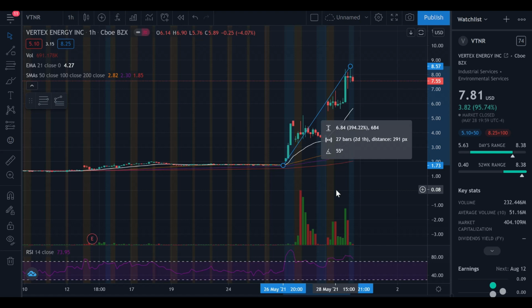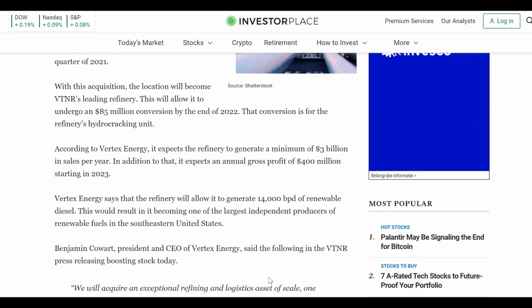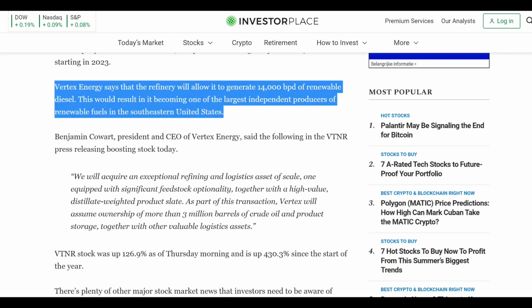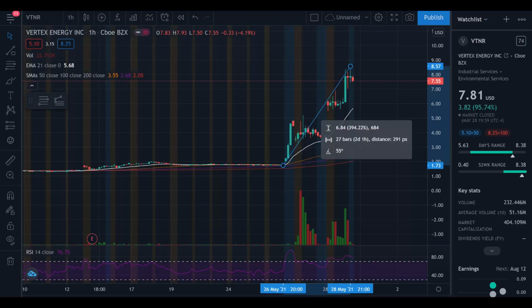Now they're doing something similar to what Gevo are doing as well. Gevo are producing renewable fuel with their Net Zero One project, using crops to do that. Vertex Energy is going to be producing renewable diesel, and this refinery will make them one of the largest independent producers of renewable fuels in the southeastern United States. So it's an absolute game changer.